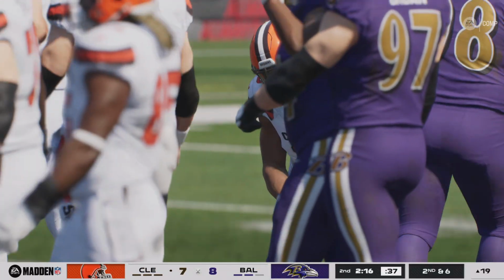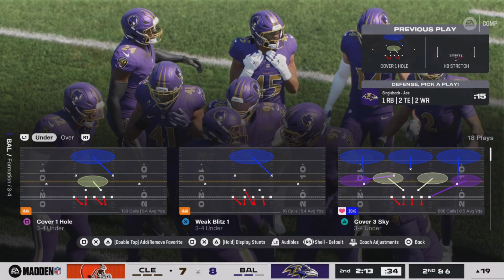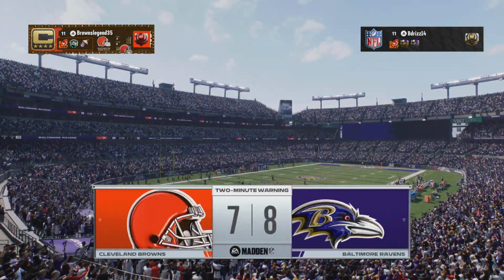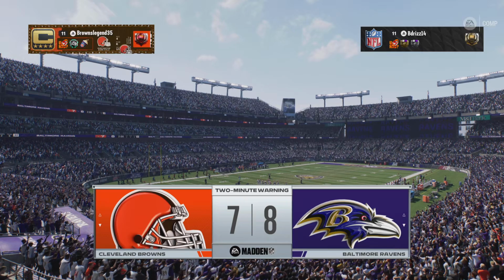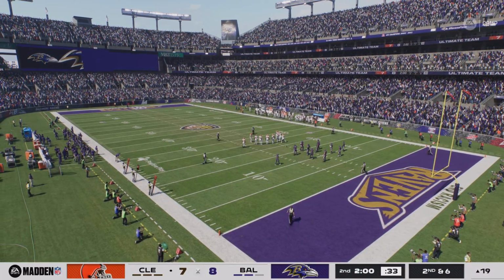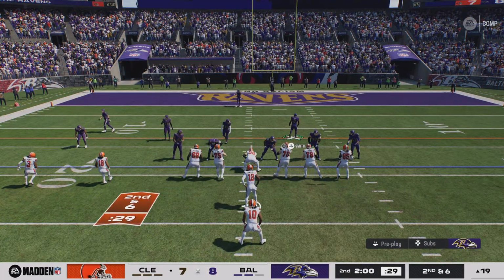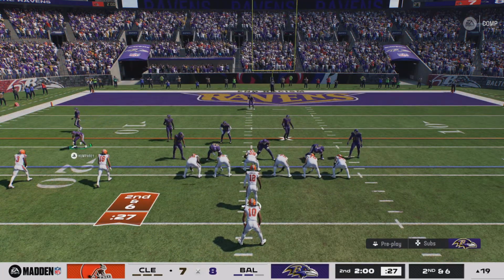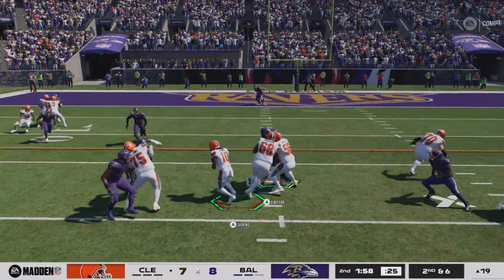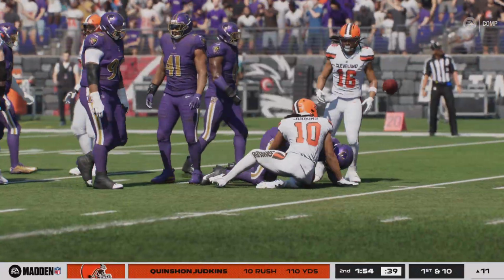And he'll plow forward for a gain of 4 yards. 2 minutes to play in a tight one-point game in this first half. We'll come back to Baltimore after this. Here's 2nd and 6. They run it once more with Judkins. And he will work his way to the 11-yard line.